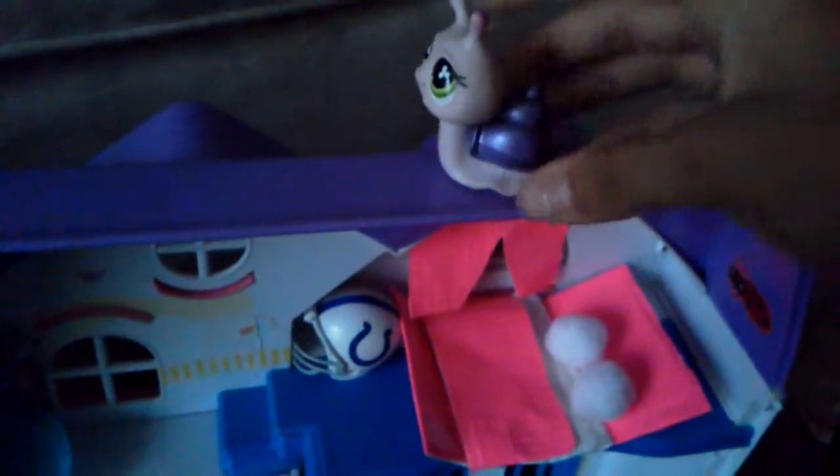And her name is Shelly Whaley. And she has a blue magnet. Me and my sister love her shell. It's like so metallic or something. It's like purple, I guess. And glassy. So yeah. Remember the snail?